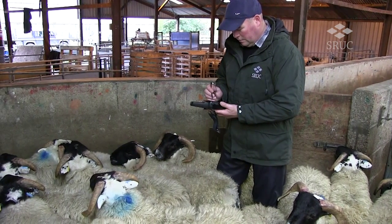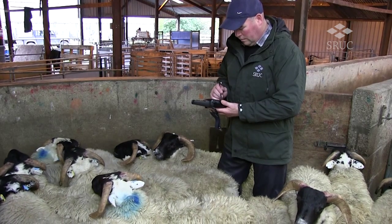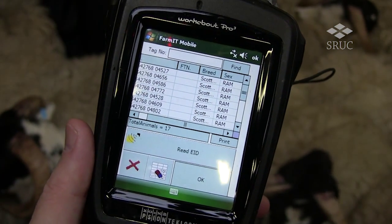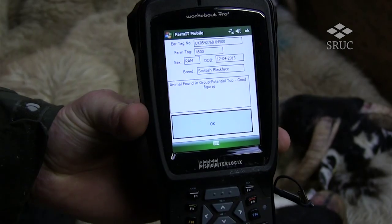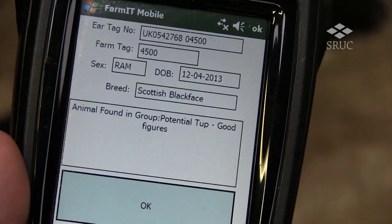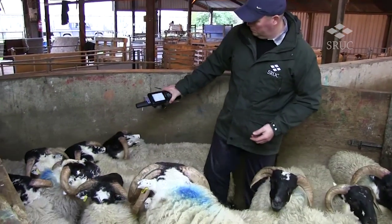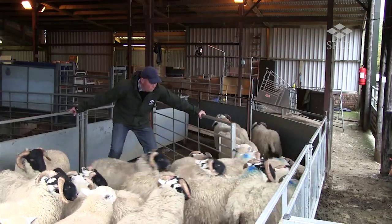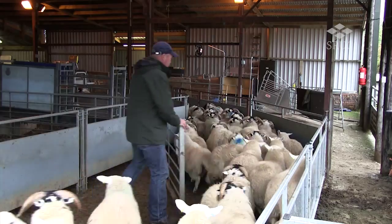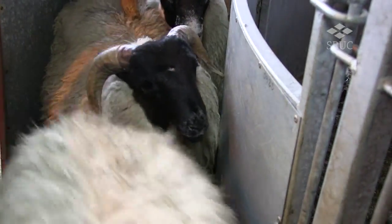There are more sophisticated handheld readers which can do a whole variety of jobs that the stick readers are not set up to do. They're like a small computer that also has an antenna on it for reading the tags, and they're capable of doing every job that a laptop or a PC can do. At Curtin and Aldertyre, we're lucky enough to have an automated drafting, weighing and reading system, which has made our lives an awful lot easier.